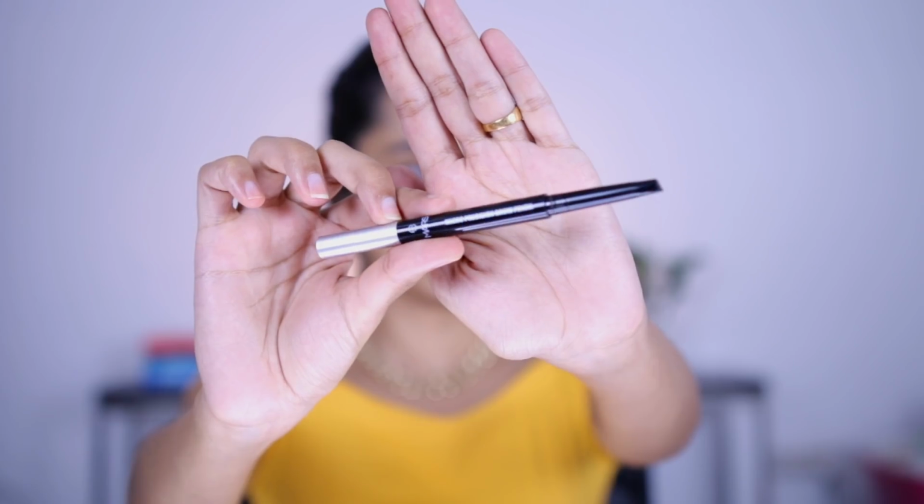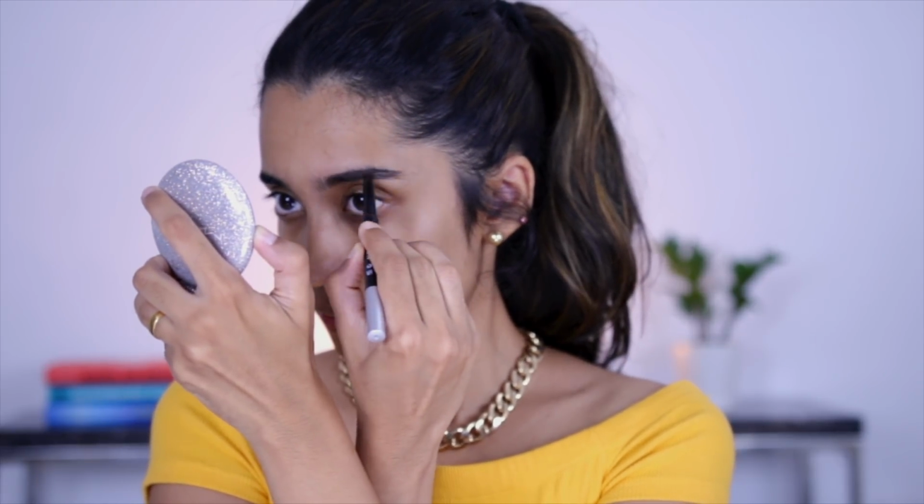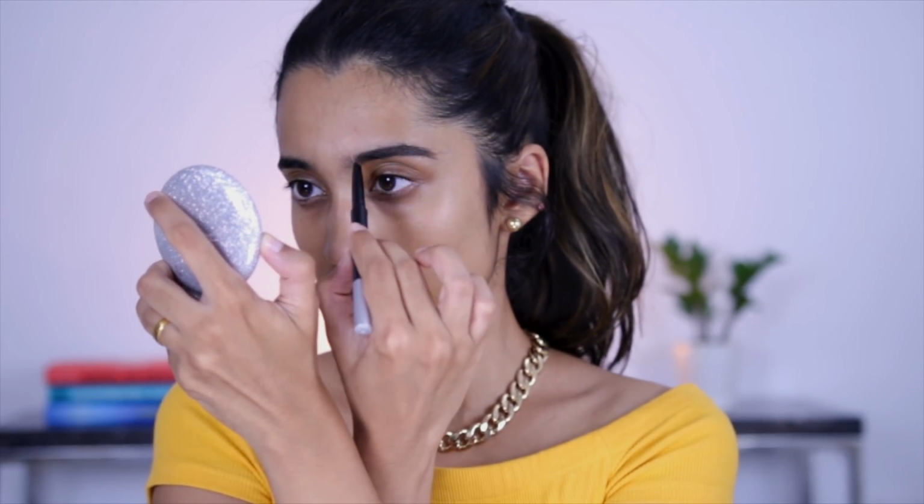So on this side, we're going to be doing Swiss Beauty, and on this side, we're going to be doing Mass Cosmetics. So I will be starting off with the eyebrow products. Let's start off with Mass Cosmetics on this side. So this one is their micro precision brow pencil, and I think this one is in the shade brown. I'm not very sure. So this is what it looks like.